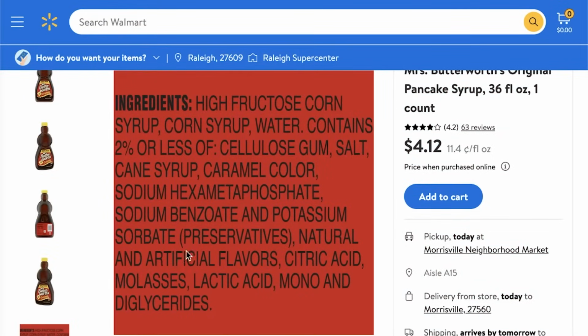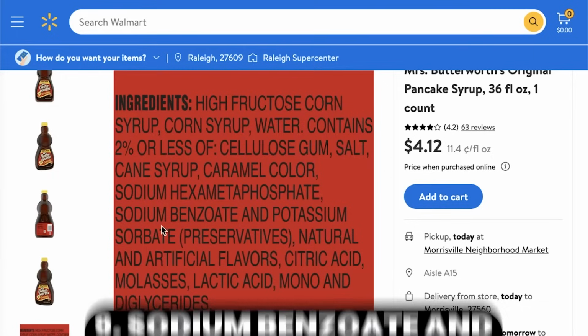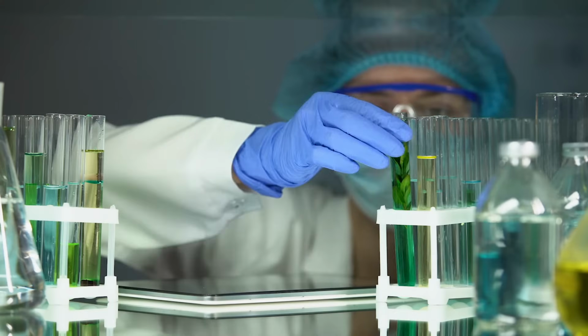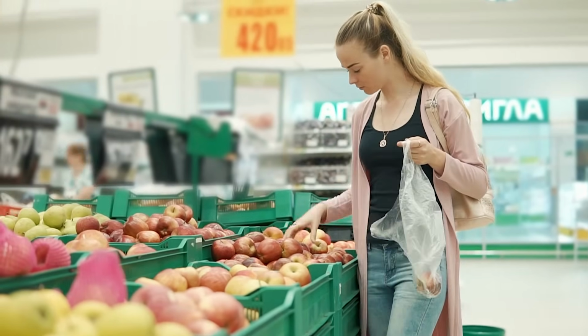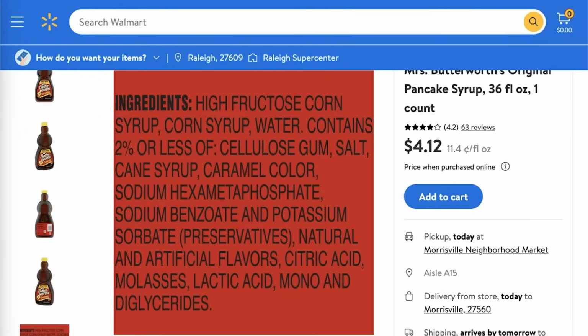Next up is sodium benzoate and potassium sorbate. Always look out for these two ingredients. These are heavy hitter preservatives that are added in, and they create a lot of problems. Sodium benzoate is really commonly used as a preservative in foods. It helps to prevent spoilage of the high fructose corn syrup, because that's going to go rancid. But then somehow when you put it in your body, it doesn't even make sense. They literally have to have something in there so that the high fructose corn syrup doesn't go rancid.